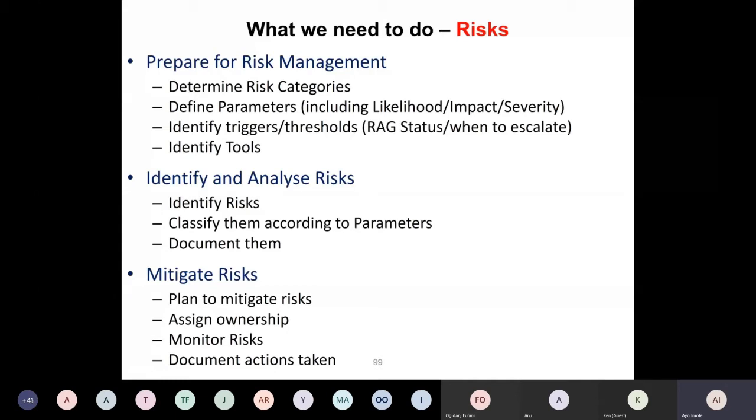And the proper risk management plan, like I said earlier on, is for you to say the way we want to manage our risk is by work streams, or we want to categorize the risk, say IT risk, procurement risk, project management risk, engineering risk, and all that. So you can categorize your risk like that. Then you need to define your parameters. Defining parameters in the sense that on this particular project, and I'll show you one of the parameters that we use on my project very soon.